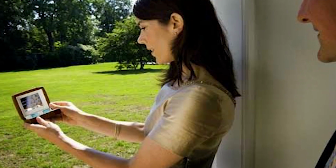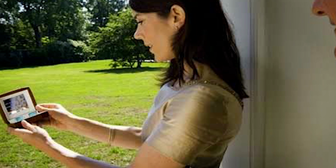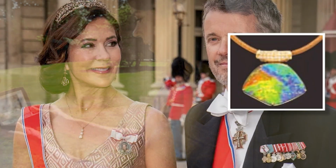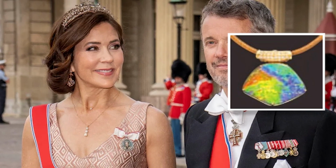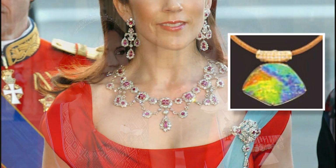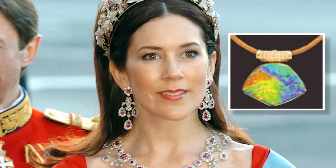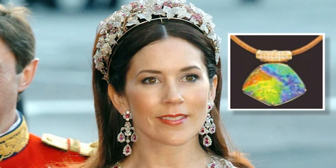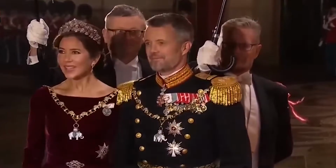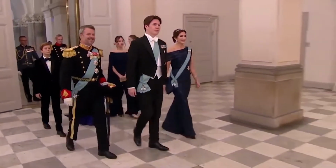The other gift was presented to the princess by representatives of the Jewelers Association of Australia at Fredensborg Palace. Mary received a beautiful opal pendant set in gold, created by Sydney jeweler John Iskandarian. The opal used in the pendant was named Sunrise because its red-orange hues were reminiscent of the sun rising over the Australian outback. Despite their uniqueness, the pendant gifted to Mary has not yet been seen on her at public events, adding an extra layer of mystery to this special piece of jewelry.